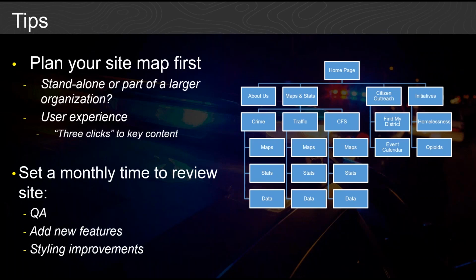Find a whiteboard and plan out, is this site going to be a standalone site? Is it going to be part of the larger organization? What is the key content that we want our users to be consuming in this site? And how do we get them there as soon as possible? How can I lay out a structure that is going to be consistent with the key objectives across multiple iterations of user experience?